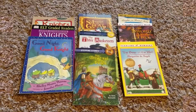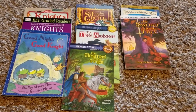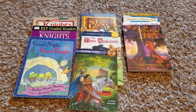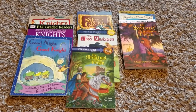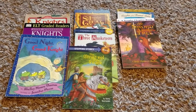And I have several leveled readers and read-alouds that we're going to be doing. We're going to be reading The Door in the Wall. And then I also have The Tale of Despero as an audiobook only. The Night at Dawn, which is a Magic Treehouse book, is an audiobook only. And then I have Time Warp Trio, The Knights of the Kitchen Table, and that is an audiobook only. So we will be listening to those.